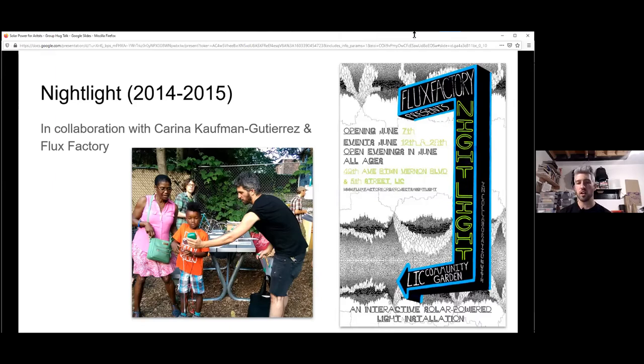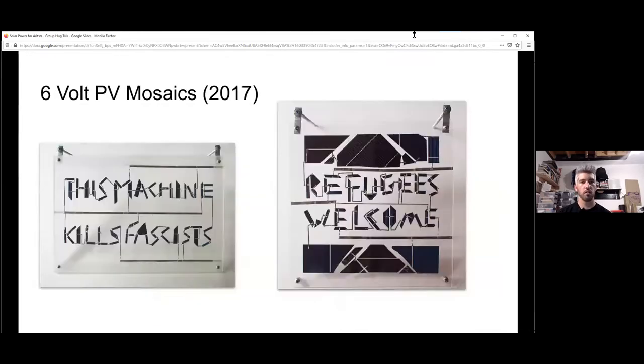So we installed a small off-grid system in this garden to run this exhibition of interactive and light-based electronic artworks. And from that point on, my creative practice and my teaching practice slowly became mostly related to sustainable energy over the last 6 years or so.